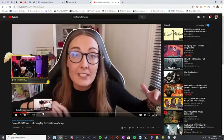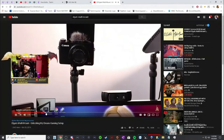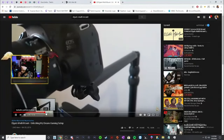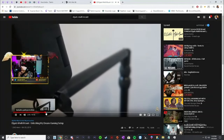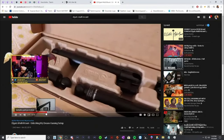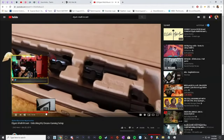I was going to use the flex arms to make it longer and then use that for my camera, but I decided just to use the clamp instead so that I have the weighted base to actually maneuver around the house if I want to do some other videos. The flex arm kit is also a super important part of this whole rig.